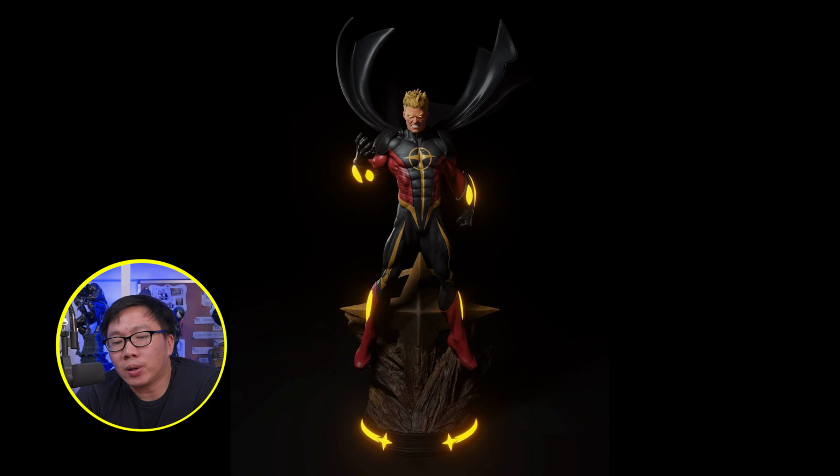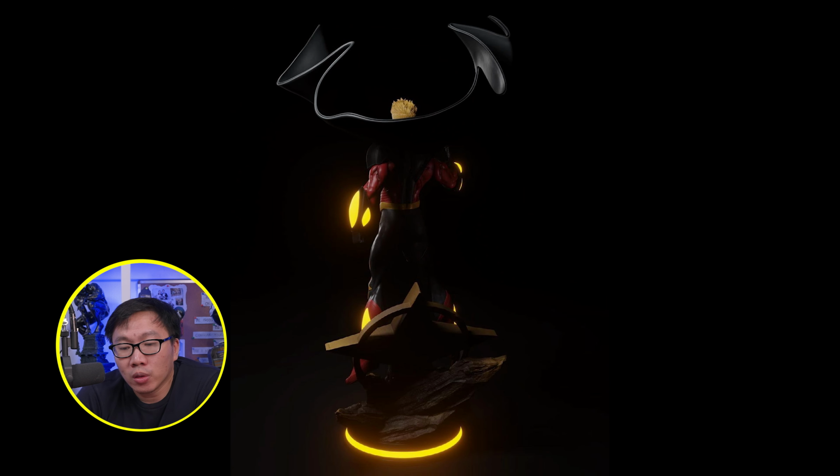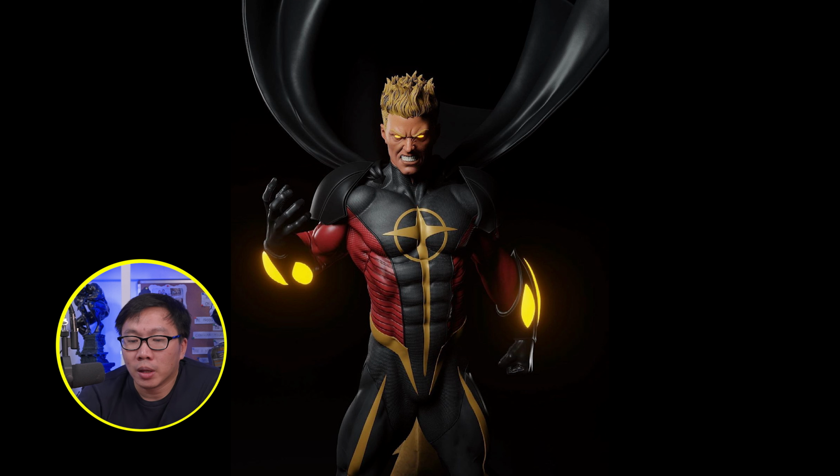Next is this Quasar. This is part of my Annihilator line, and I think all that's left to pre-order is Beta Ray Bill. But I don't think I should buy another Beta Ray Bill since I already have one with the Galactus base. But anyway, here's Quasar.